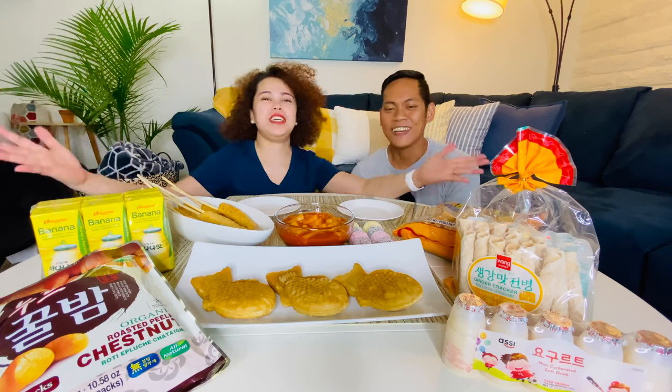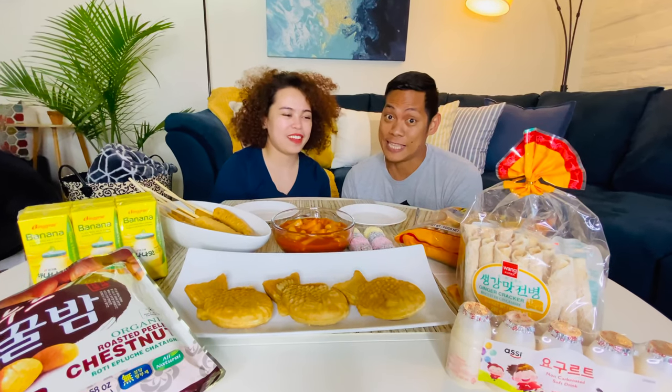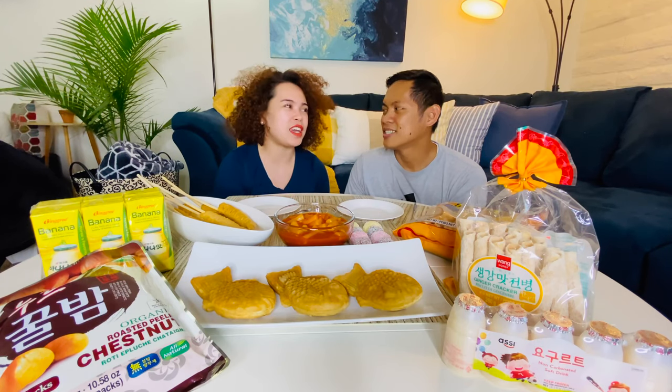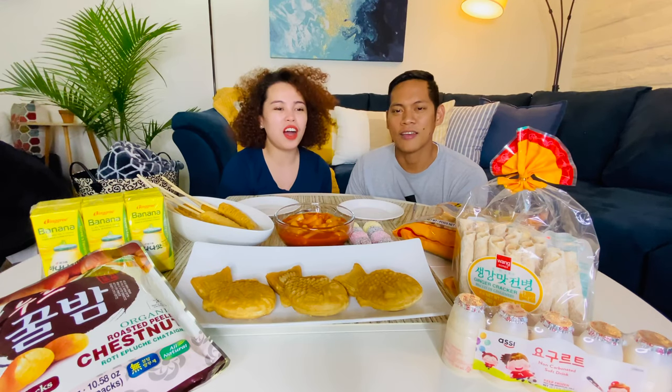Today, as you see, we have a lot of Korean food, and we're gonna try all of them. We're gonna see if it's delicious! Mm. We've been watching Korean dramas and they look so good when they eat. So we just wanna try. So we visited a Korean grocery store yesterday and then just checked on those foods that we got curious about.